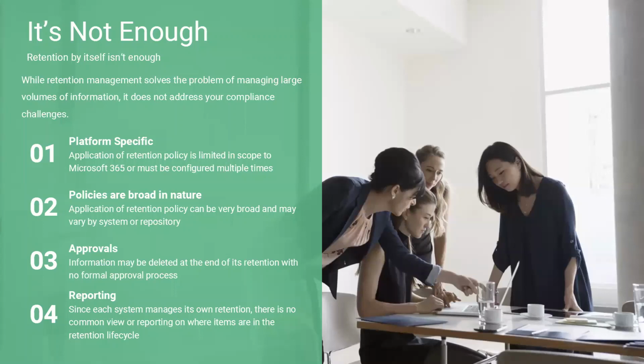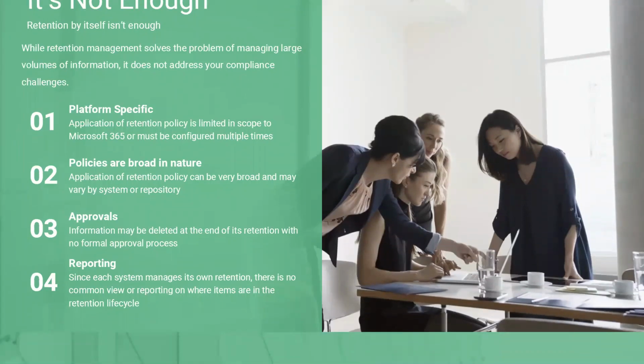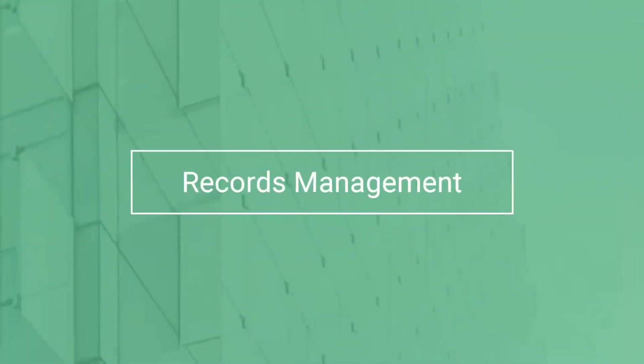It's a broad brush. And then throughout the retention cycle, at the end of it, when information is going to be deleted, there's not really a formal approval process that happens there. And then you don't have the reporting and the visibility. And this is where we start to cross over into records management and that whole compliance world, where we need that systematic control over what's happening.